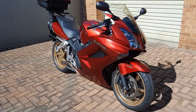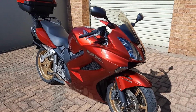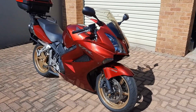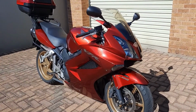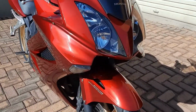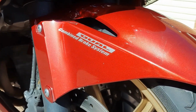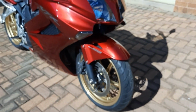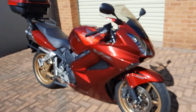Nonetheless, moving forward, there's no comparison between the NC700 and this one. This VFR800 is a sports tourer. This particular one is 2009. It's a 6th gen. These are VTEC. They also come with the dual combined braking system, which my NC also has. I never managed to explain that to you. It's normally identified by that design there. This one is non-ABS. My NC is ABS with a dual combined braking system.